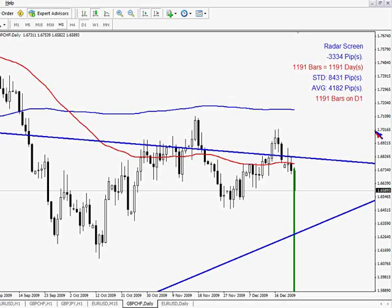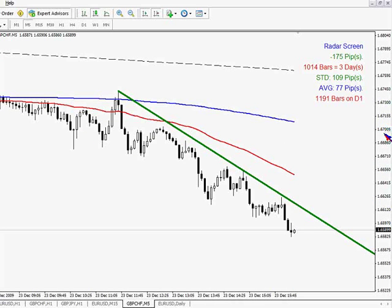5 minute, that's where we end it on the pound Swiss. There's your 5 minute chart. If it goes above that trend line while we're sitting here, we could certainly look into it more.